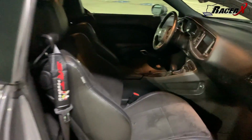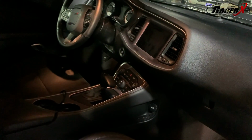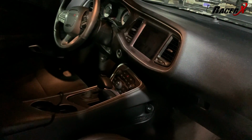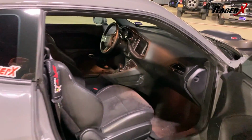You've got the bigger Mopar seats in here. You sit up a little bit higher. This is more of a driver-centric car. As we know, the Challengers do wrap around towards the driver. Just a very different look and feel inside these two cars.